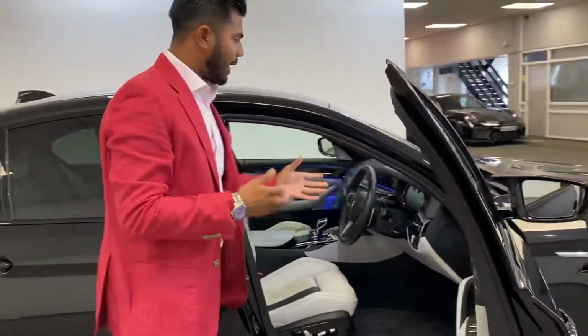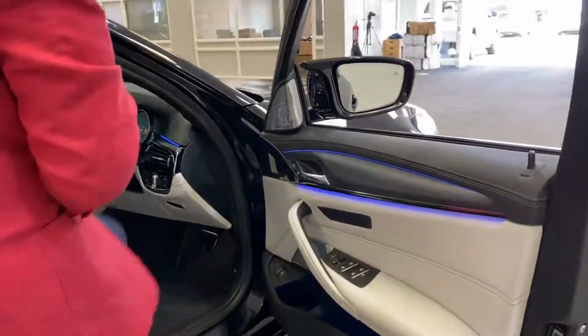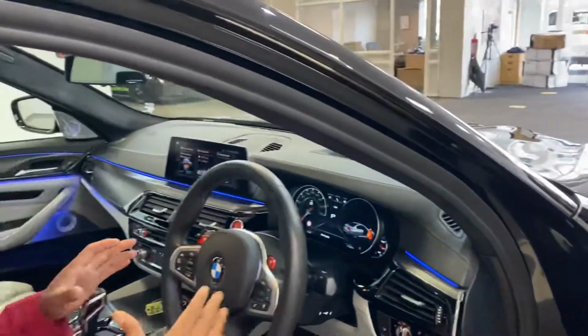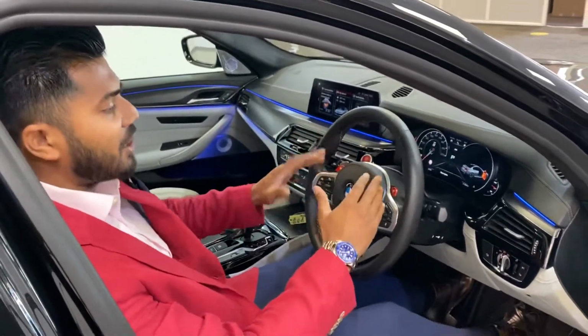Again, this is where you're going to sit and this is where you're going to be driving the car every day. So this is the place that you want to be most comfortable and be in a nice area. You've got the full digital cockpit dashboard, which you can configure and change your settings.